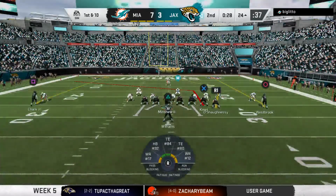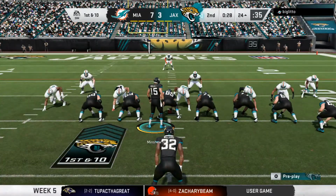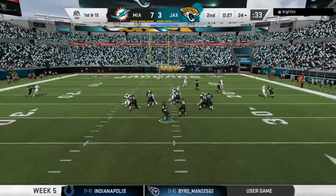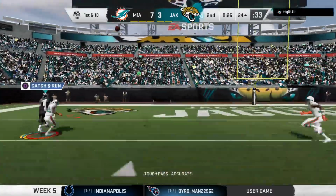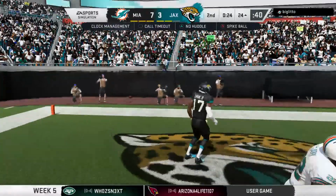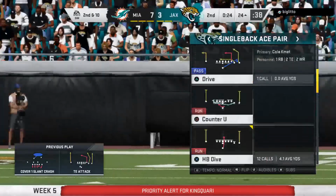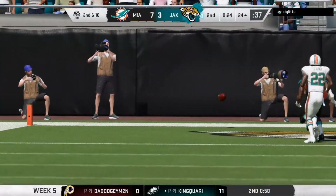This offense finding its legs now. Here's another 1st and 10. Now Minshew on 1st and 10. And that is incomplete. You gotta make a throw like that, man. First down, but he couldn't reel it in. And that's one he's got to be happy to have back.